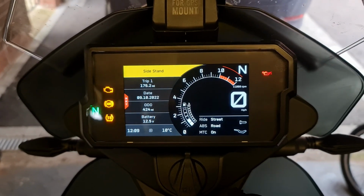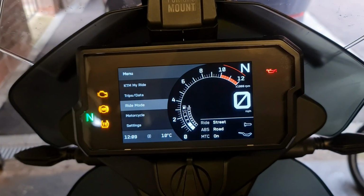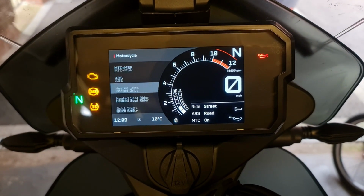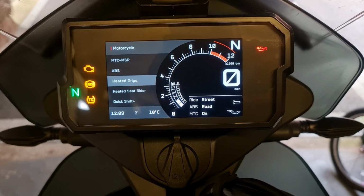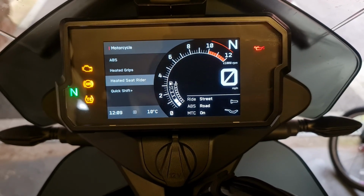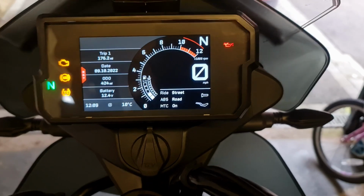Okay, so there's the standard dash switchgear, which is backlit, really love that. We press set, go down into motorcycle, set again, heated grips, heated seat. 3 stages for both, and yeah, they are really good. And there's the little icon there to say that they've been on. I won't put them on because I don't want to kill the battery.